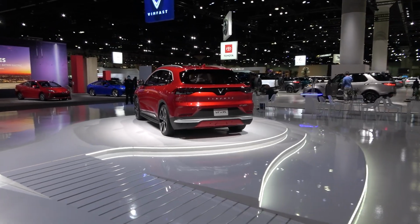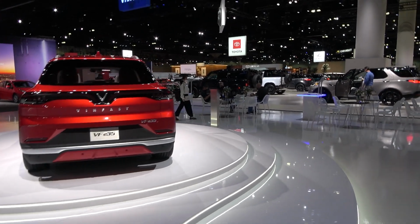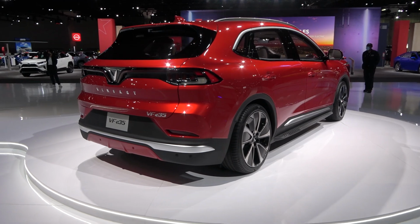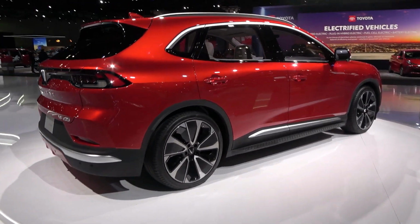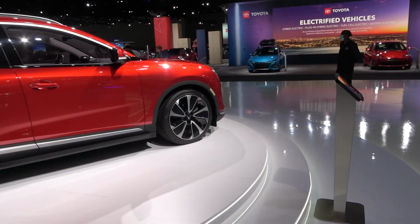And then this looks like a smaller sort of crossover SUV. So this is the 35, so I'm guessing smaller. I don't know what the number designates, but let's see.